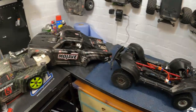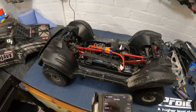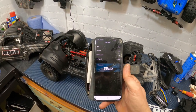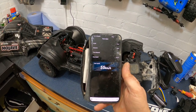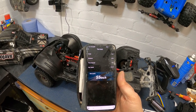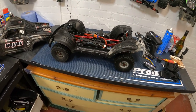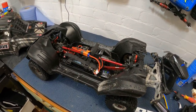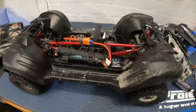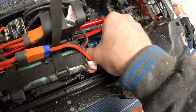We got, what did we get? Just running, got the GPS sorted a bit, running out there on the ice and stuff. We got 55 kilometers an hour, which is, what's that in miles per hour? Something like 35, 30, something like that, I don't know. But yeah, guys, absolutely epic run. So snow all on the outside, nothing on the inside. GPS in there, a little bit wet, but should be all right.